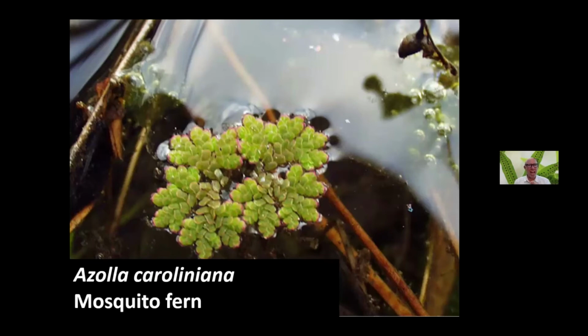Very fascinating, ancient plant. It's been around forever. It probably caused an ice age by taking all the carbon dioxide out of the air, which plants do. There was so much mosquito fern at one point in the Earth's history that it took all the carbon dioxide out of the system, and that cooled everything down so much that we had an ice age.